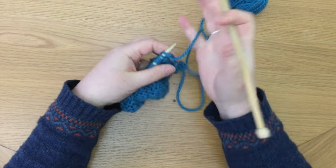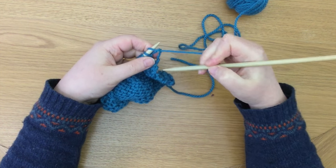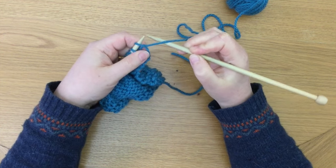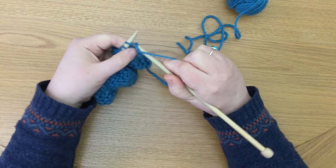And I use the same method when I'm purling as well. If I hold the needles in the same way, it seems quite simple. But the needle goes underneath the yarn instead of over it. And this is how I purl. It is exactly the same thing.